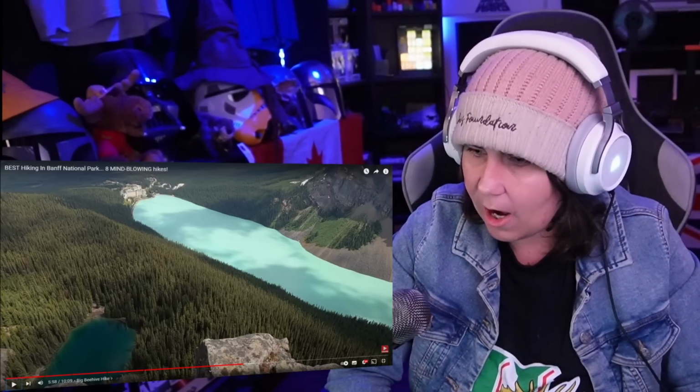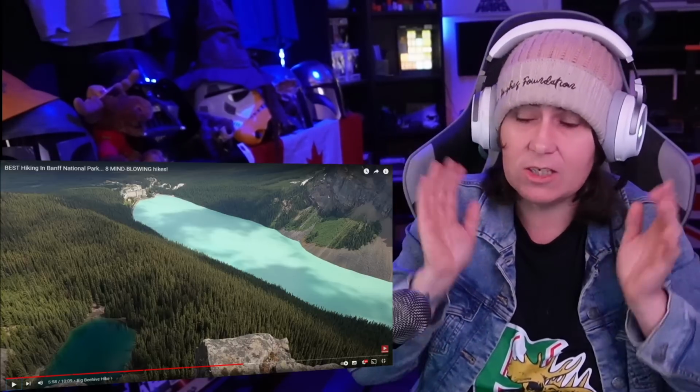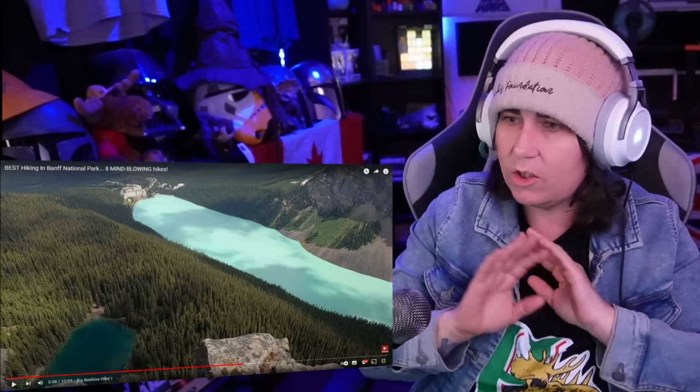This is the Big Beehive Hike. This is the one I want to do. My mind is blown, absolutely blown. Natural beauty, turquoise blue.